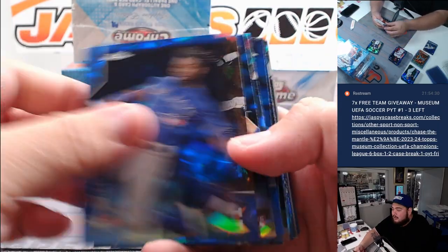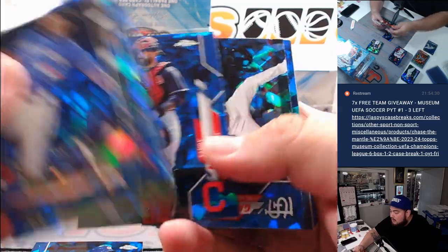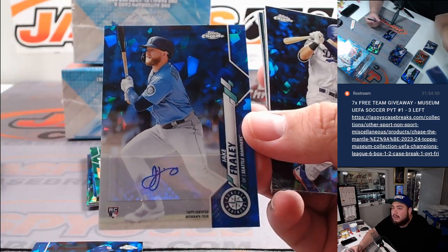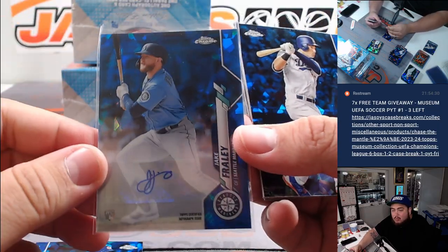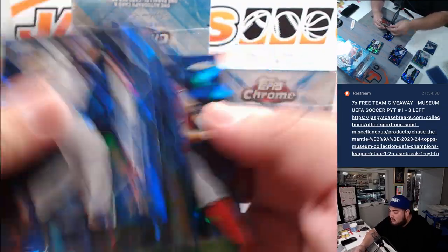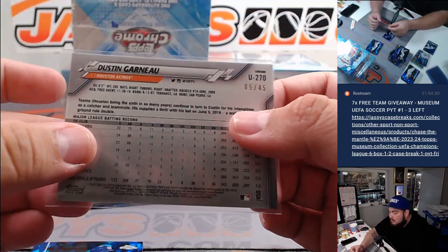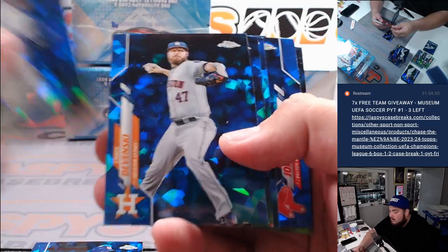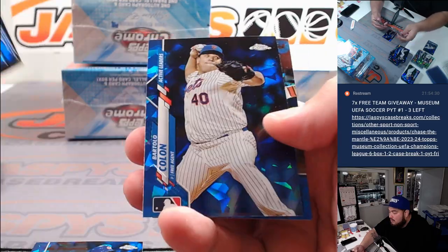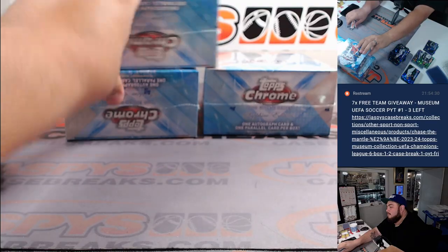Third box here, guys. Good luck. Nico Hoerner here. Jake Fraley. Rookie right there for the Mariners. That is going to be AL West, going to Nicholas. Then we got a green Dustin Garneau, to 45. Three more to go, guys.